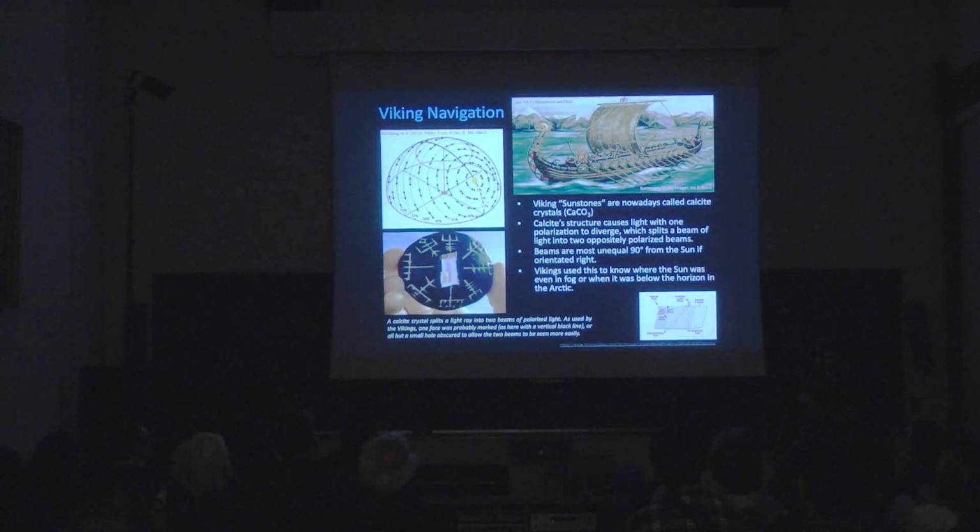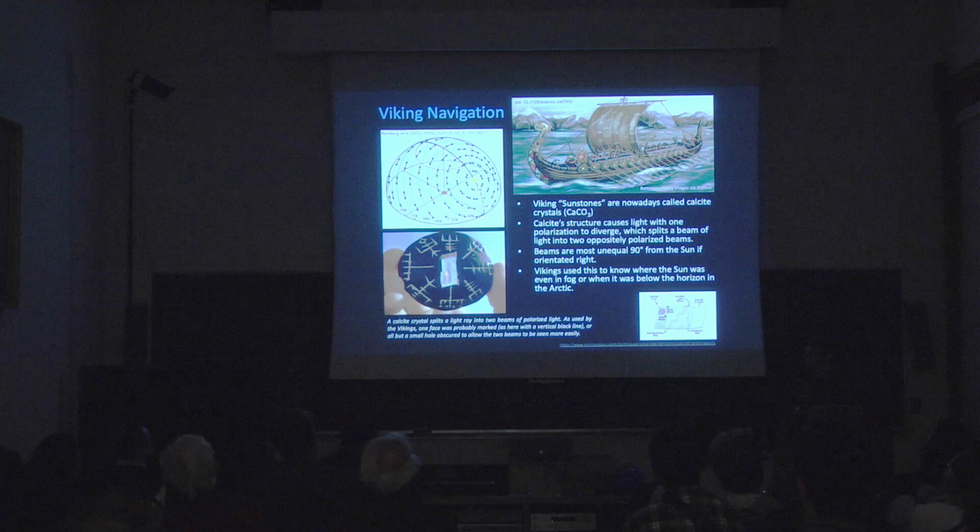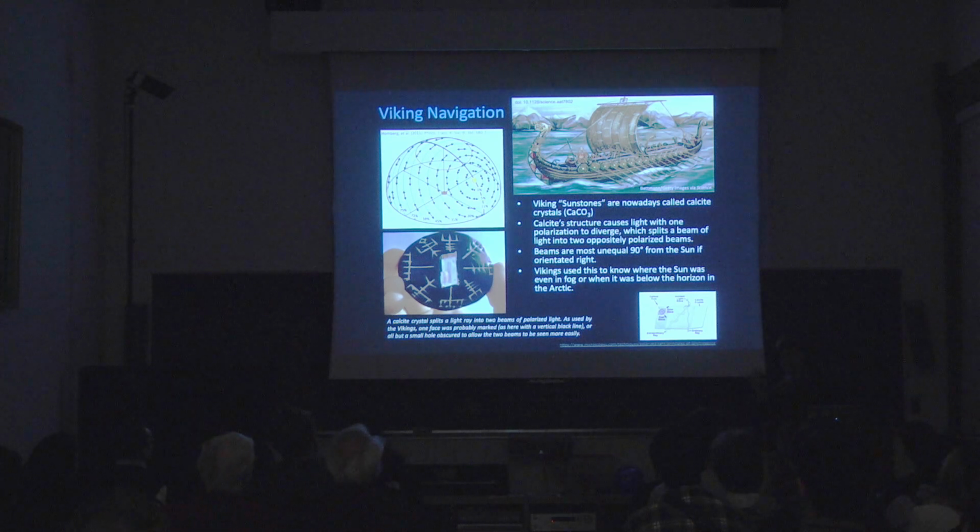Okay, and the Vikings were able to use this property of the sky to navigate. They sailed their ships in Arctic oceans, where the sun would often skim the horizon and be just below the horizon. It was also often very foggy in those conditions. So quite often they couldn't see the sun, but they were able to figure out where it was in the sky by measuring the sky polarization. And they did this with something they called a sunstone.